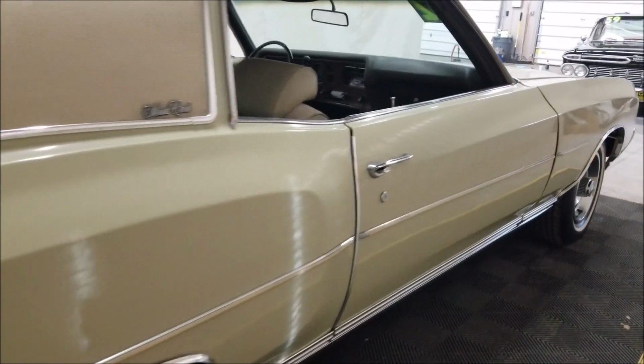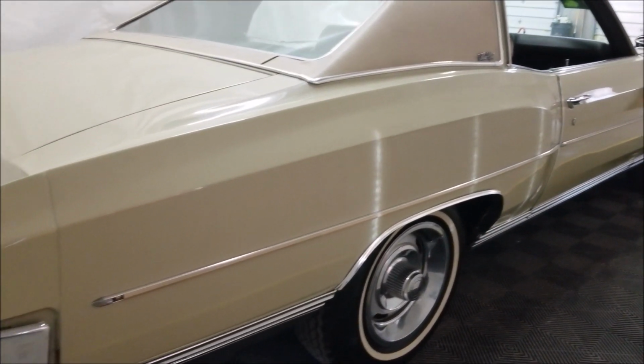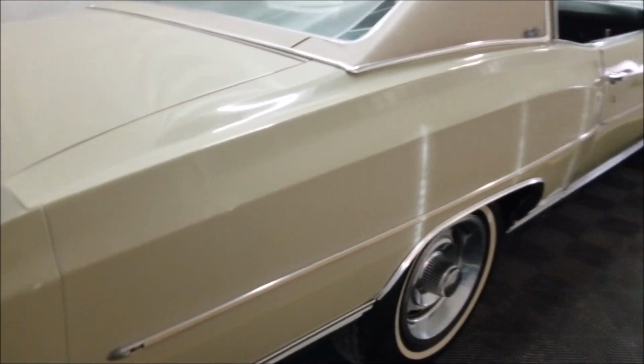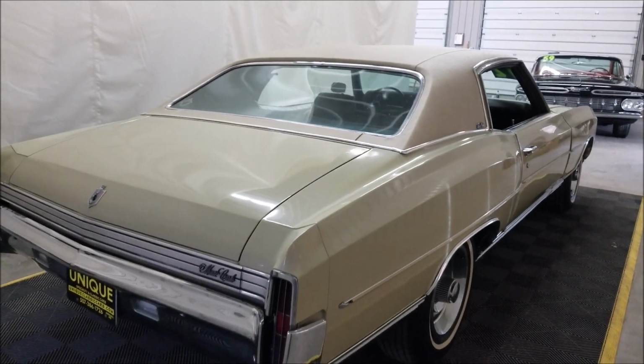Look up and down the car. Paint's in nice shape. Car's straight. For this long a car, it'll show it if it's not. The paint's not full of dings, nicks, or scratches. I'd call it a nice driver quality paint.